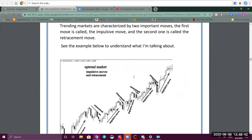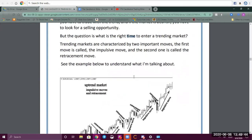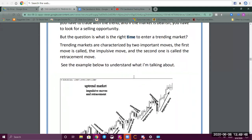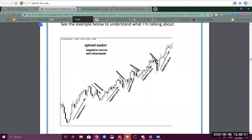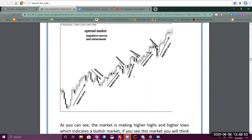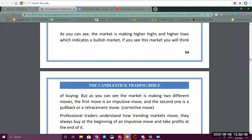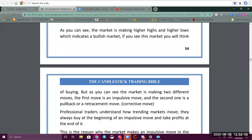If you're in an uptrend, there you go. See the example: trending markets are characterized by two important moves. The first move is called the impulsive move, and the second one is called the retracement. Retracement, pullback, retest, all the same thing. Impulsive move, real move, however you want to call it, different name, same concept. As you can see, the market is making higher highs and higher lows, which indicates a bullish market. If you see this market, you will think of buying. But as you can see, the market is making two different moves. The first move is the impulsive move, and the second one is the pullback or the retracement move, the corrective move.